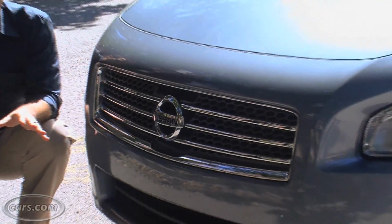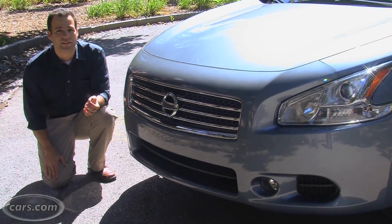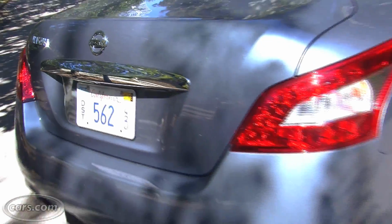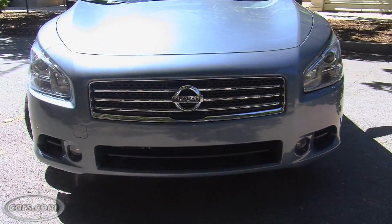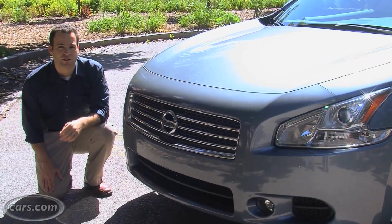Styling is definitely a strong point of the Maxima. It borrows some lines from Nissan's premium brand Infiniti, especially around back, but up front you have this flat-nosed grille and some really huge fenders which kind of roll over onto the hood and give it a really sharp look.